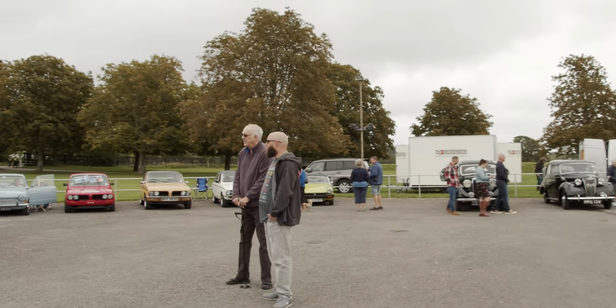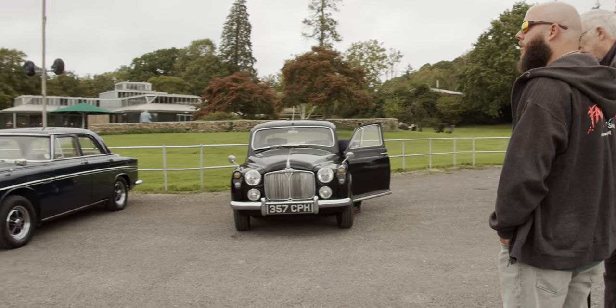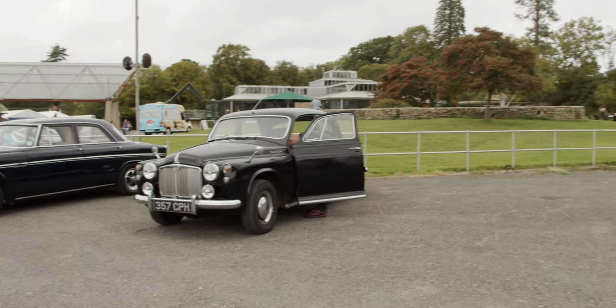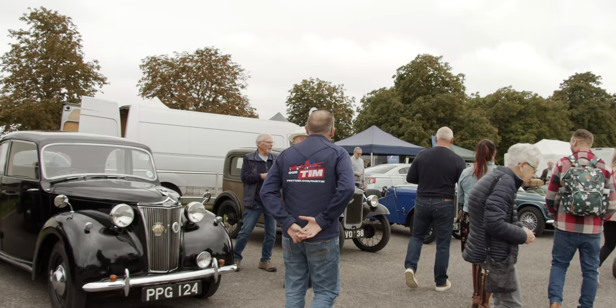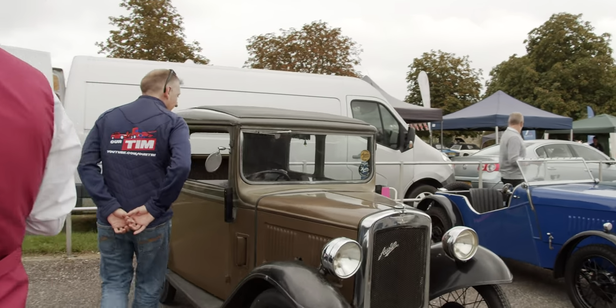Look over here. These lot all came in convoy and they looked absolutely superb. Beautiful Rover, two of them sat next to each other. That one with the good old Rover 3.5 litre V8 in it. Now, come over this way, Sam. Are you going to bring an old vehicle, an old motorbike and sidecar or something? They should be here in about half an hour, so we'll find out.